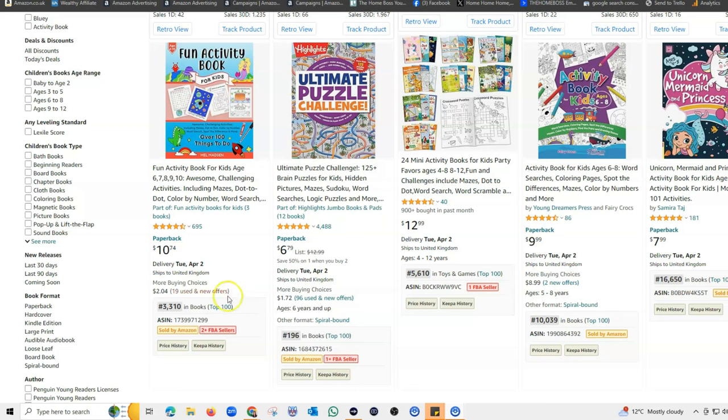So this one here has a BSR of 3,310. And again, if you don't know what a BSR is, it's the best seller rank. And the lower this number, the better. That means that these books are selling a large amount of books. This one here is 196. That is amazing. I wish I had a book that ranks 196 because that can be a full-time income on its own. These ones are quite good as well, 5,610.